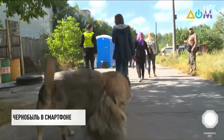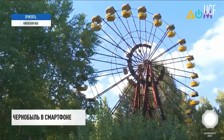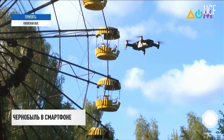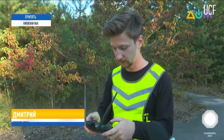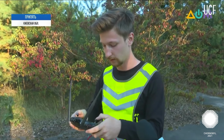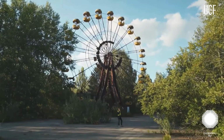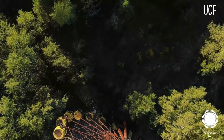The team of enthusiasts started developing the mobile app. They go and scan different sites and facilities: a photographer, a cameraman, and an expert. The other is a drone operator. His objective is to make footage from the drone. We're now shooting for the application. We're shooting different sites from different angles, and our visitors will be able to see fascinating footage and have a fascinating experience.